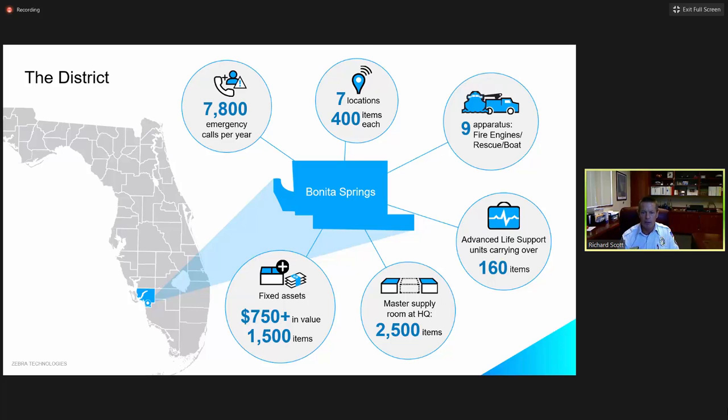So we're down in Southwest Florida, as you see. We run about 8,000 emergency calls a year. We have 7 fire stations, each one holding about 400 medical items. We have a medical control or inventory room at each one of those stations. We have 9 apparatus, being fire engines, rescue units, and even boats.